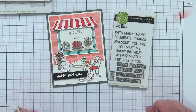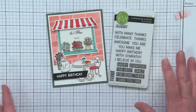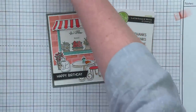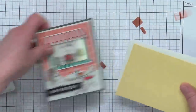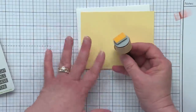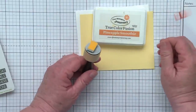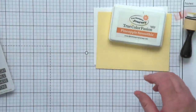Absolutely love it. I do want to show you one more card that I did the same type of technique on, but came out quite different. This time I used our banana cream cardstock, and then I have this little brick already cut, and I'm not going to go through and brick the whole thing again, but I used our pineapple smoothie ink, and I just did the same tiling pattern that I just showed you.